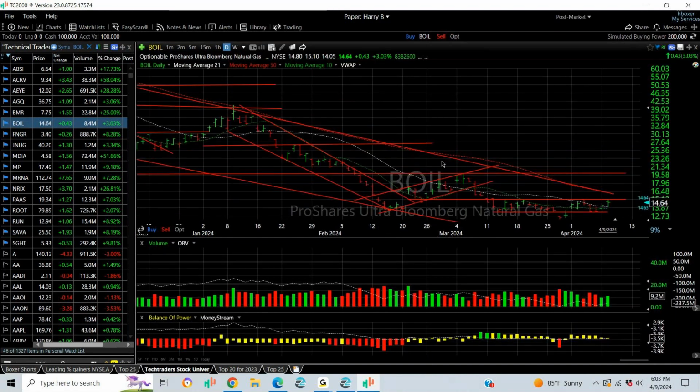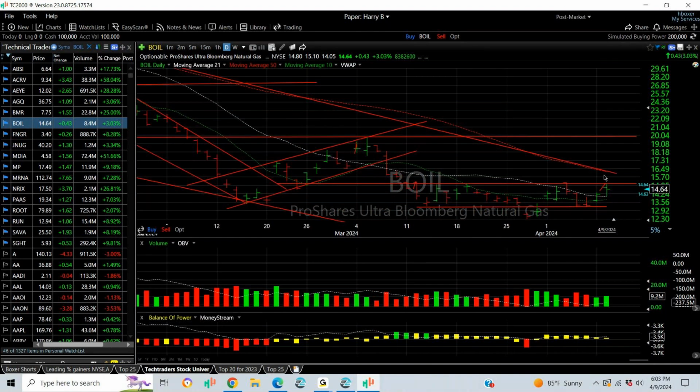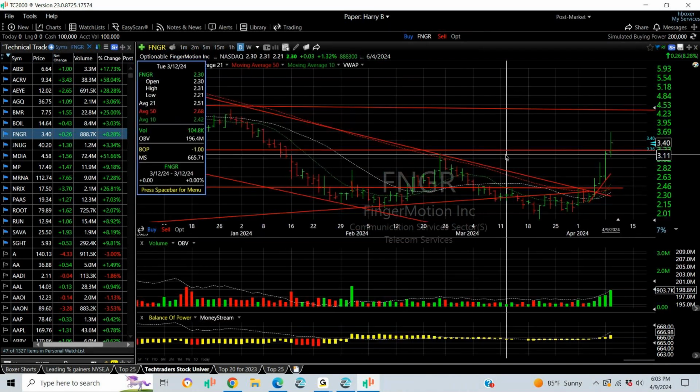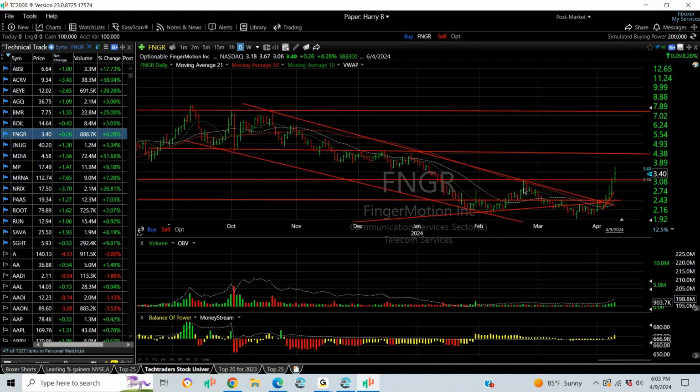Boyle, well, I'm still convinced that this stock is probably a good swing trade with a left shoulder, head, and right shoulder, an inverse head and shoulders pattern. I think if it pops here, we're looking at 16 for starters. Finger, well, put a swing on it because I like the look of this now that it's gone through there. It's taken the long-term declining top line out. Lateral price resistance, might be headed to 4.5 and as high as 5.5 or 6.